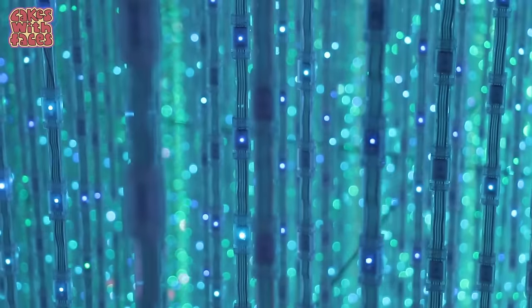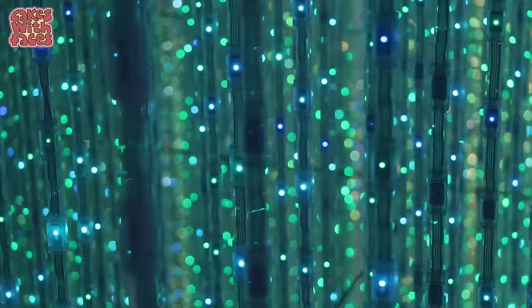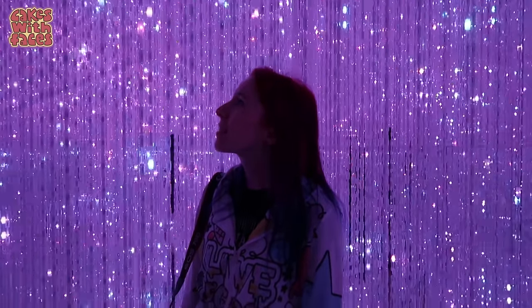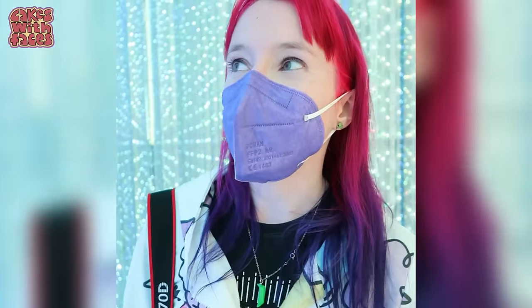It's crazy, this is made of just a load of LEDs and it's so pretty. It's just the same as at TeamLab Borderless, and I was more than happy to experience it again. I could spend ages in here watching all the colours and patterns. It's mesmerising. You start seeing sort of patterns as you look around.